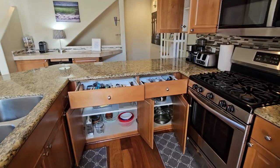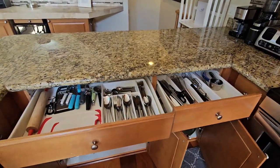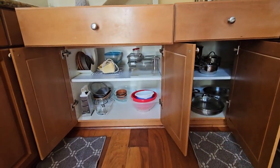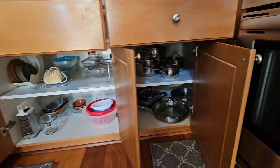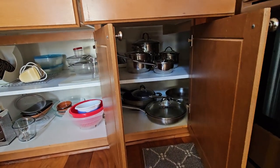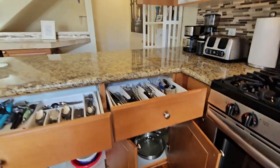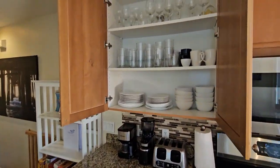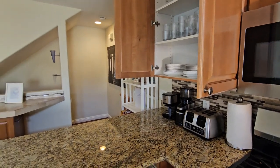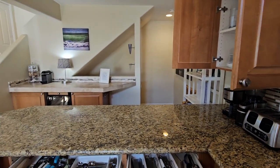There are also all of the cooking and baking items you should need. There's baking dishes, some storage containers, several pots and pans. The majority are all stainless steel. I think there's only one that's not stainless steel. All dishes and glasses, and many other items are in the other cabinets.